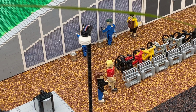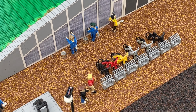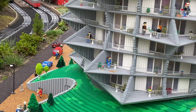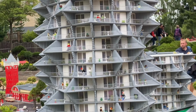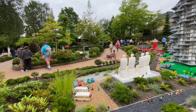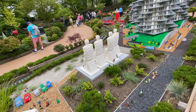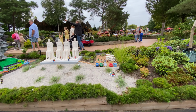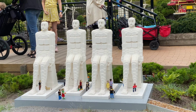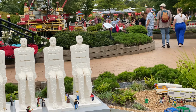And here we can see some street lamps, a little bit different than on the other area of this Miniland. They were a lot older looking. These are modern, really. And let's go there on the other side. Here we are. One second for you, five minutes for me. Editing magic.